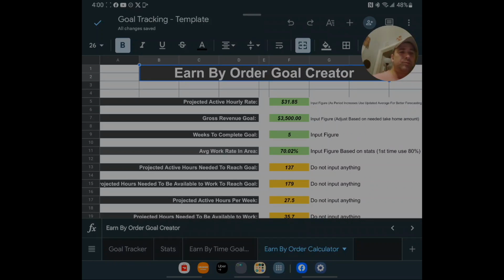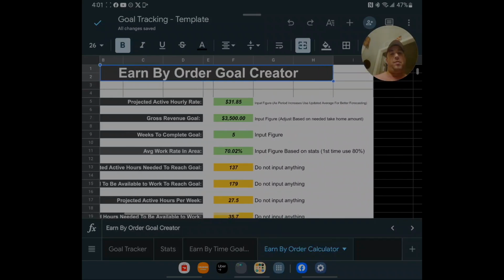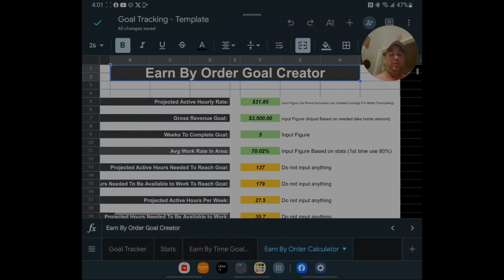But anyways, let me explain this, because this is extremely important for you to understand how to use this. What I would recommend you do, the first thing you're going to do, same as the other sheet, everything that's in green is a place that you input information in.